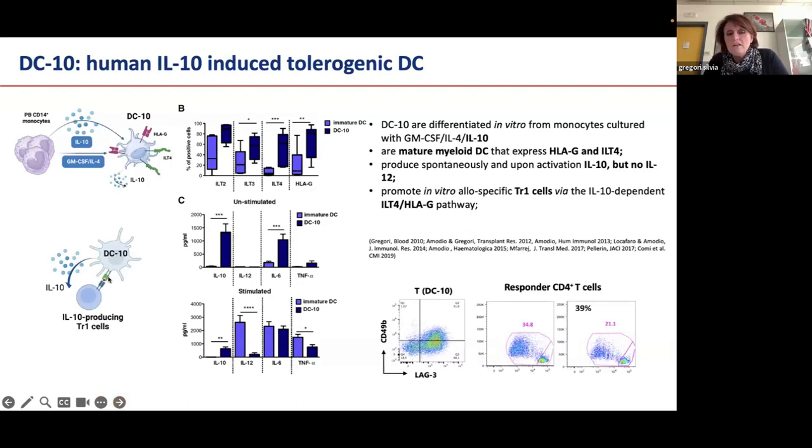Those cells are particularly effective in promoting allo-specific TR1 cells. If you culture DC10 with allogeneic CD4 T cells for 10 days, you end up with a population of cells which contain up to 30% of CD49B LAG3 positive Tregs. And I remind you that the co-expression of these two markers indicates that those cells are TR1 cells. Importantly, those TR1 cells are able to suppress allogeneic T cell responses in vitro.